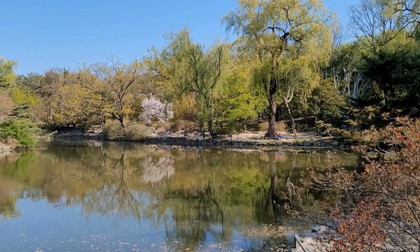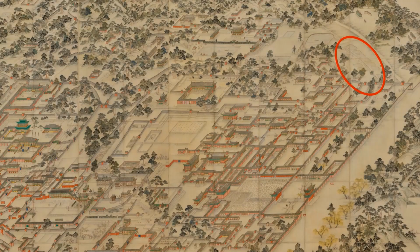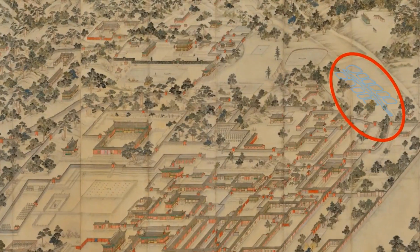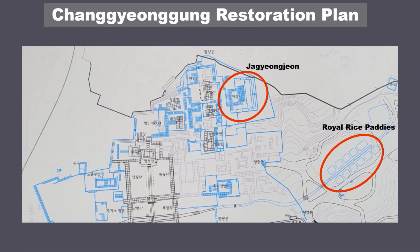This northern part of the palace has the last 2 imprints from the colonial period and the old park Changgyeonggung. Joseon rulers used to maintain rice paddies here as a personal link to the land and the harvest. The long-term restoration plan actually calls for restoring those paddies and Jahyun, Lady Hyegyeong's private residence.